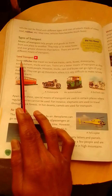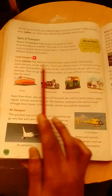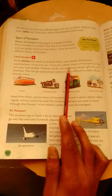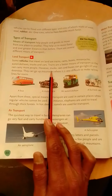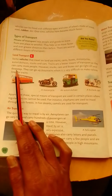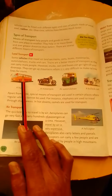Land transport. Some vehicles that travel on land are trains, cars, buses, motorcycle, auto rickshaw, trucks and cars. Trains are a better means of transport as they can carry more people. However, trucks, cars and buses can go right till your doorstep. They can go up mountains where it is very difficult to make railway lines for trains.